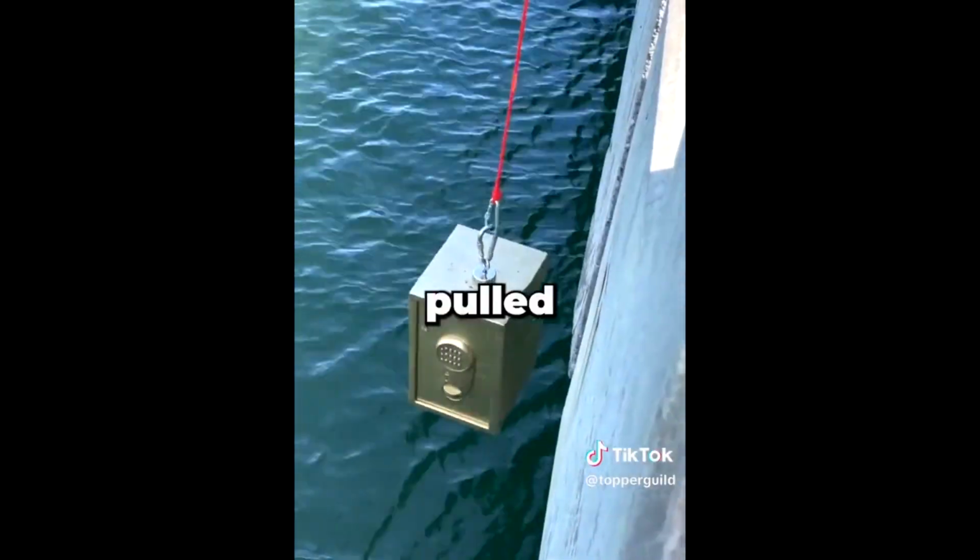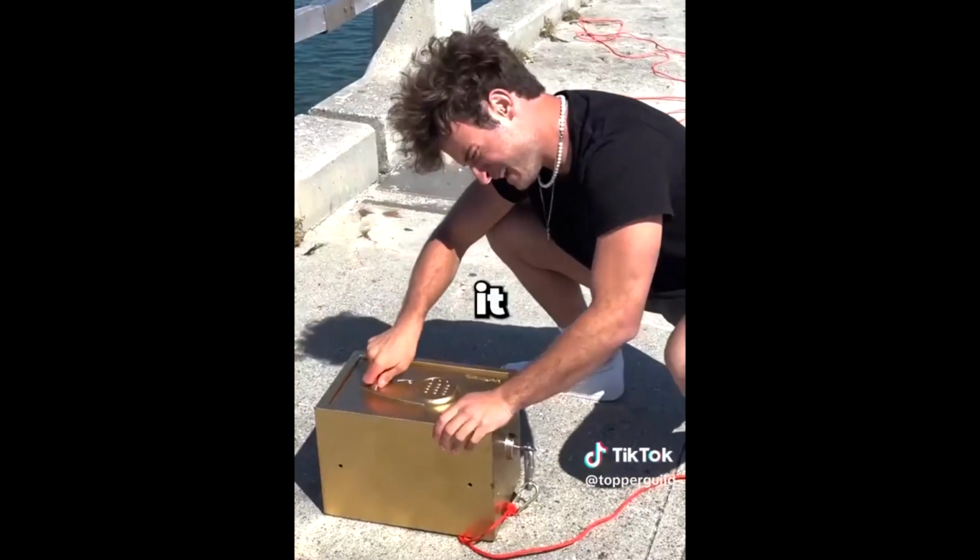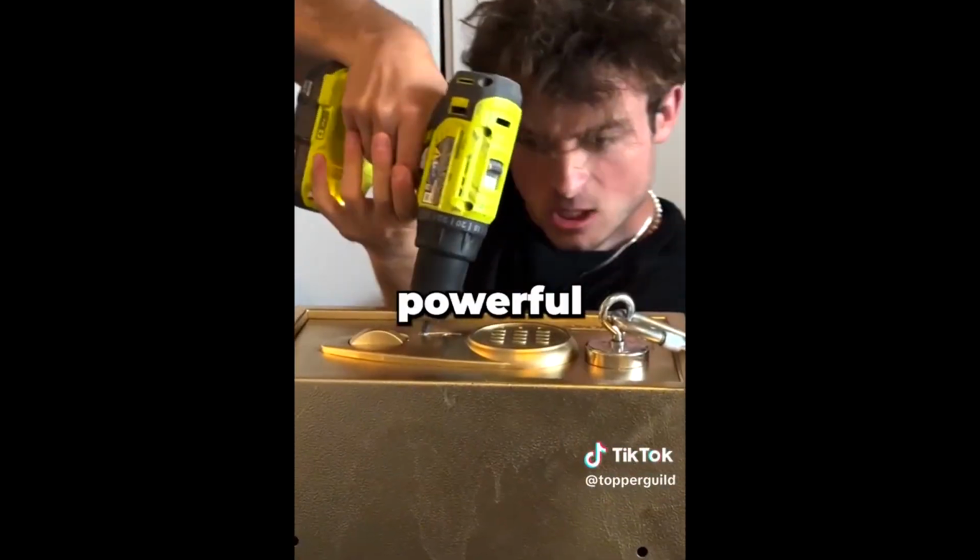I think I hooked something. I pulled as fast as I could with all my might. But once I got it up, I couldn't even open it. So I had to take it home and use my most powerful tools.